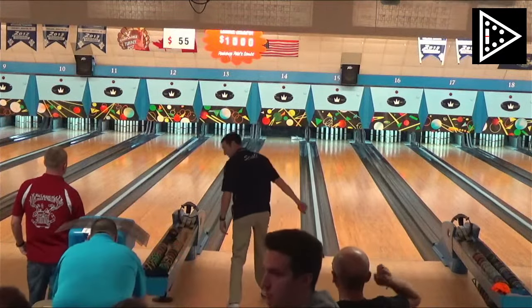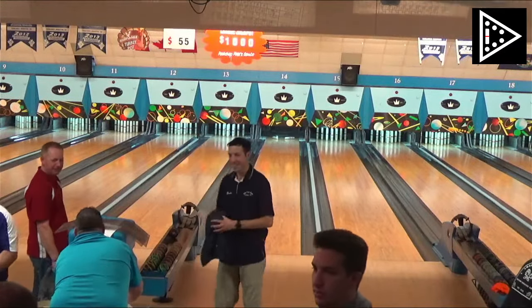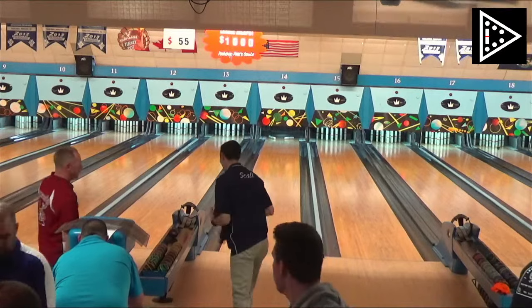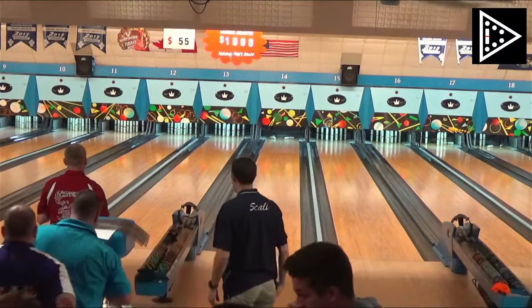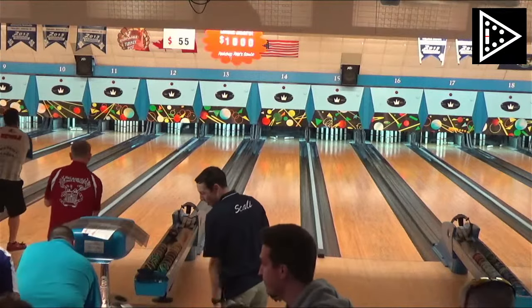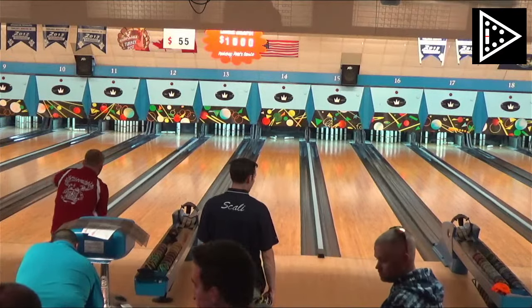Is he up first? Scally starts off strong with a strike in this fifth string. Smile on his face. Boy, I've seen him so many times. He can have a bad string, but he'll come back in the 130, 140, countless number of times. Getting his groove back.